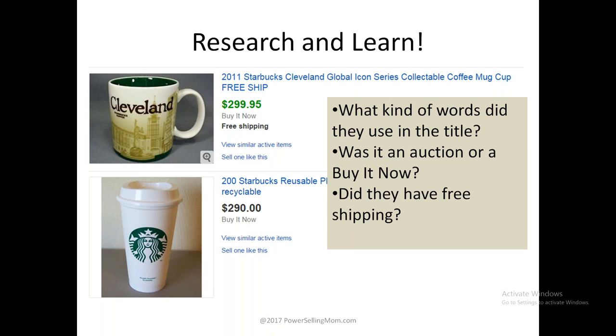Now, notice the one at the top, the Cleveland Starbucks mug. I think they call these the City series. This was a series that was out, and you can still find these here and there. They did a Buy It Now, they did not do an auction. So I can't help but wonder if they would have sold it for more money with an auction.